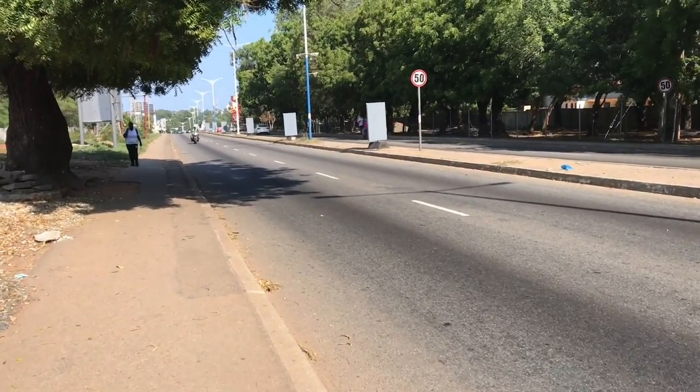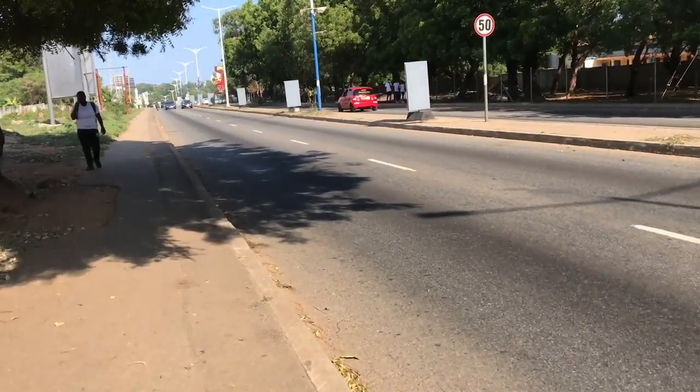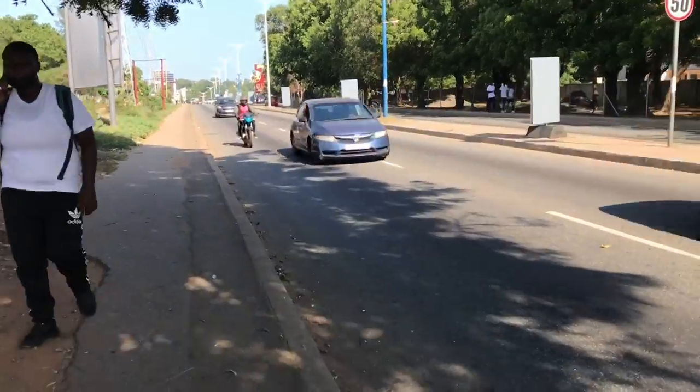Heading towards the biggest mosque in West Africa, which is located here in Kanda Kaukodi, to be precise. So come along with me and let me take you guys there.